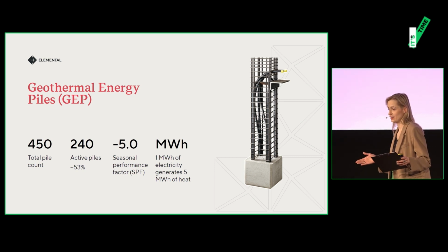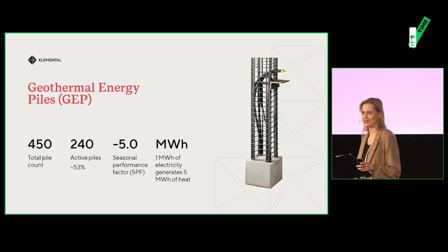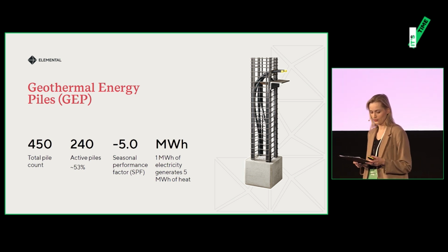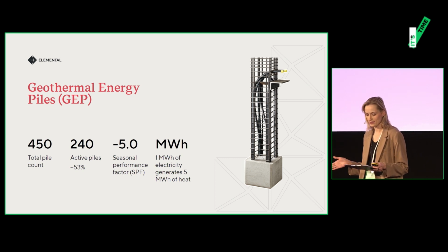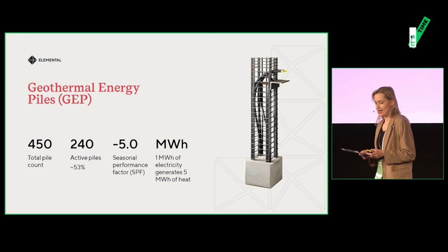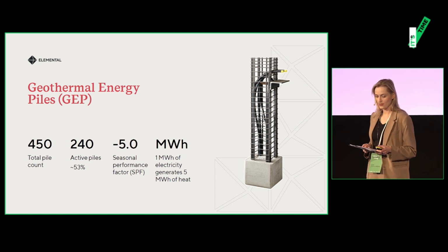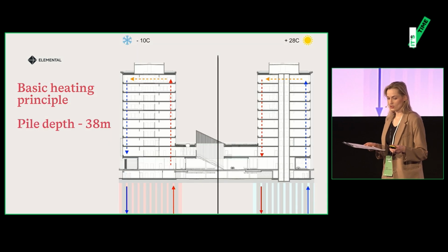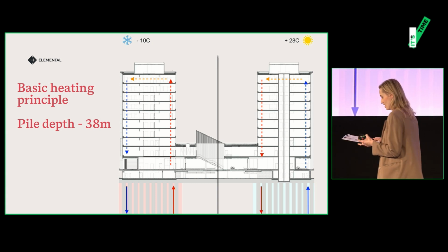So, energy piles. The building is actually holding on to, in total, 450 piles. And 240 of them are active piles with heat pump loops inside, as you can see. And this solution generates 5 megawatt hours of heat by using 1 megawatt hour of electricity. So how do they work exactly?